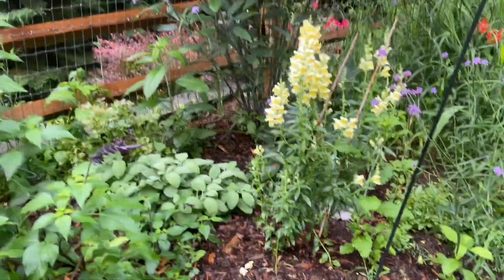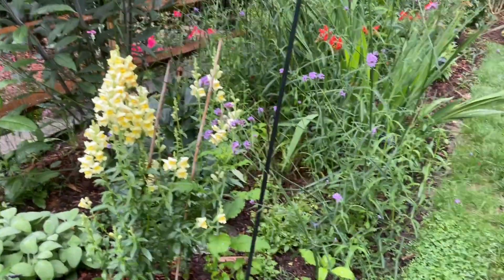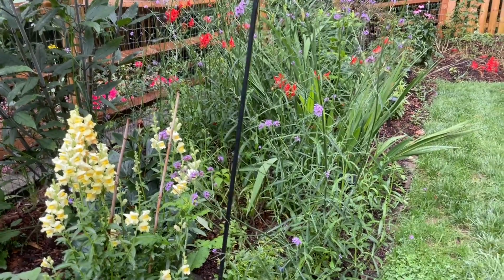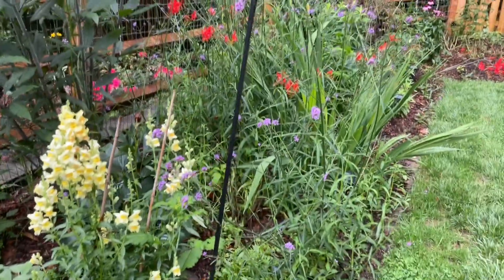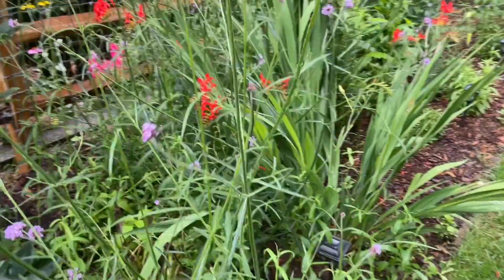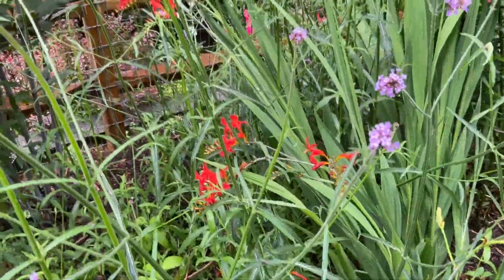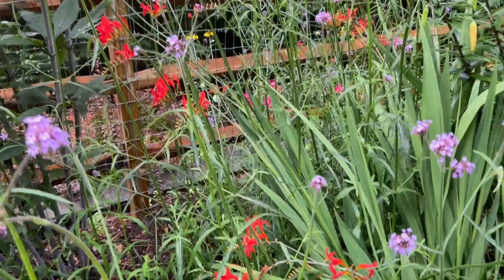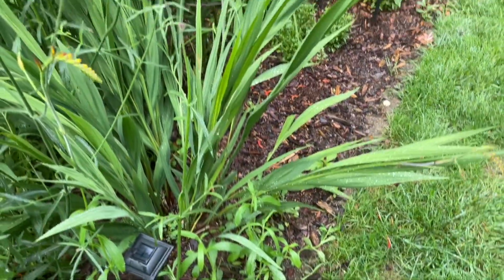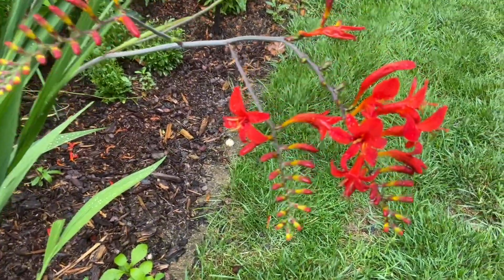And it loves all this water. As a native, if you really look along the banks, and certainly where I live in North Carolina, you will see it growing. And then I have this absolutely gorgeous Crocosmia 'Lucifer'. I bought one small fan last year, and you can see what it has done. It is absolutely one of the most gorgeous things out there.